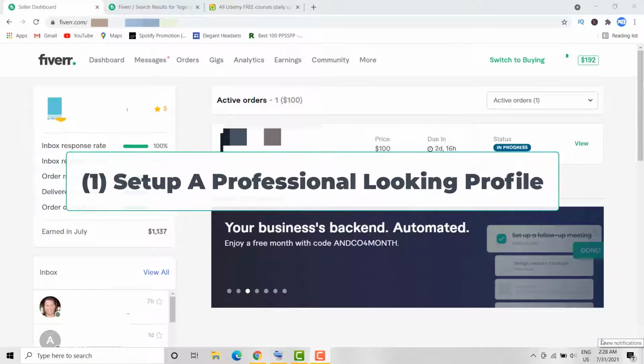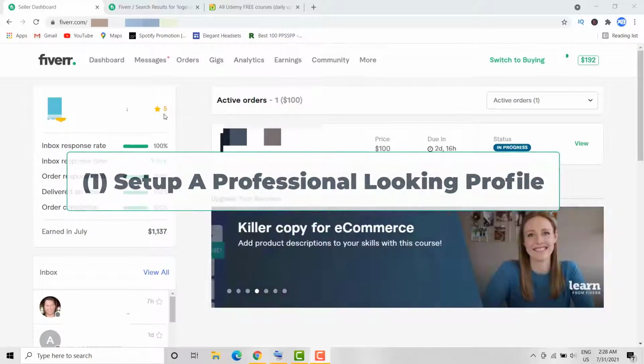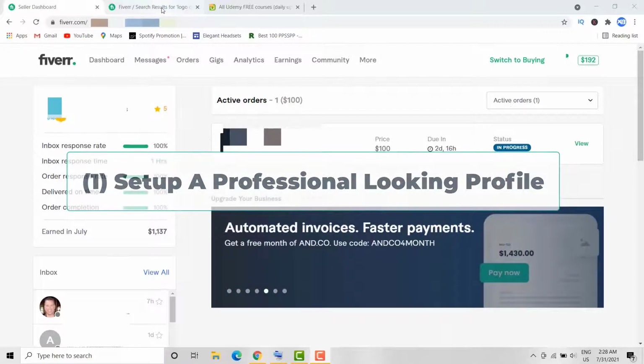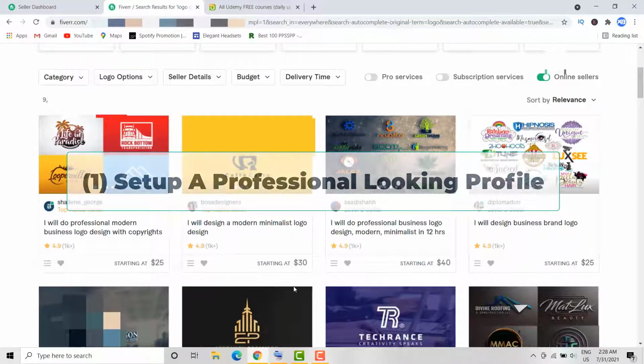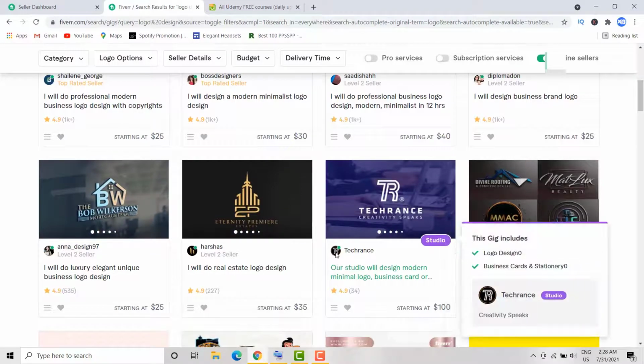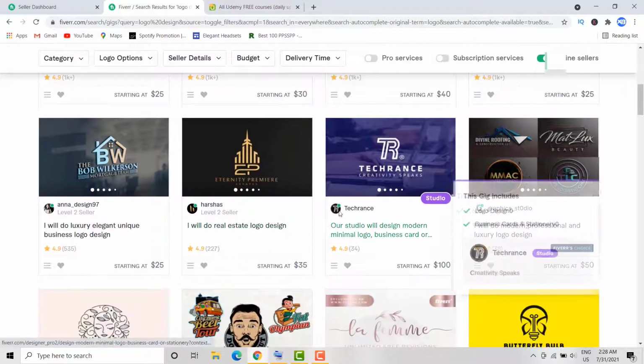All right, the number one thing you need to do is set up your gig and make it look as professional as possible. You want to set up your profile and make it look as professional as possible. Let me show you an example of what a professional profile looks like. All right, as you can see, let's come to this gig.